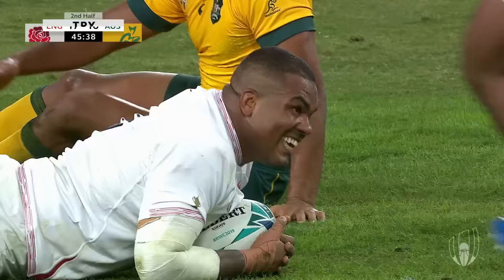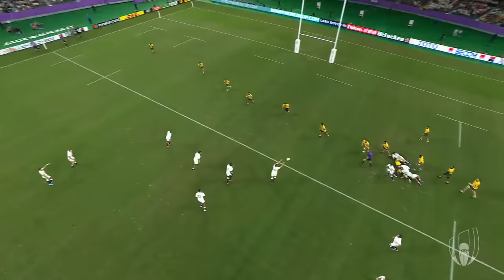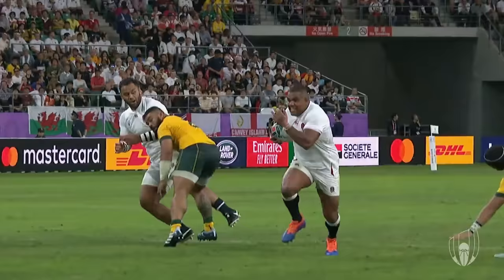England respond with their try, their third of the match. Big Kyle Sinclair, watch it there. It just opened up, the timing of the pass, the accuracy of the pass, and off he goes. Kurtley Beale, there's no way you can stop the big man from that close.